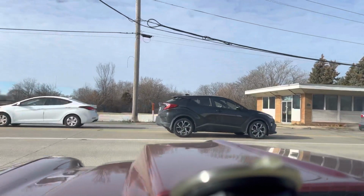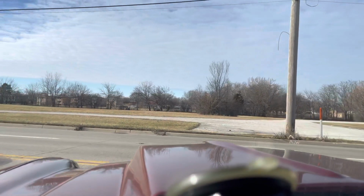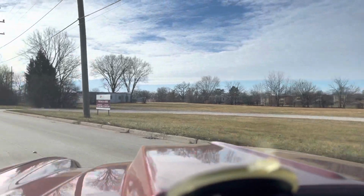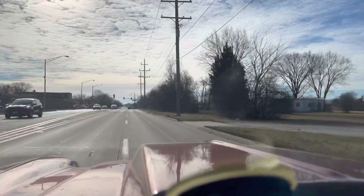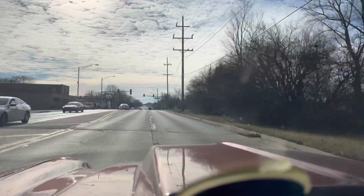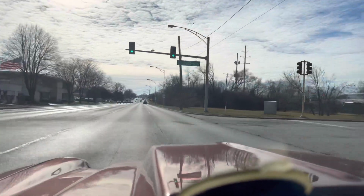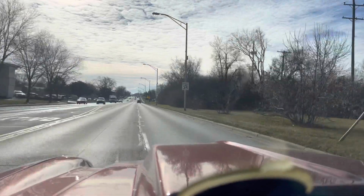Let's see if I can squeeze out of this traffic here. I'm a little worried here. Lots of traffic. Whoa! Hope that wasn't a cop.